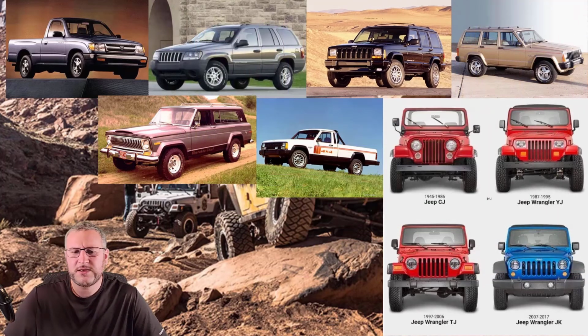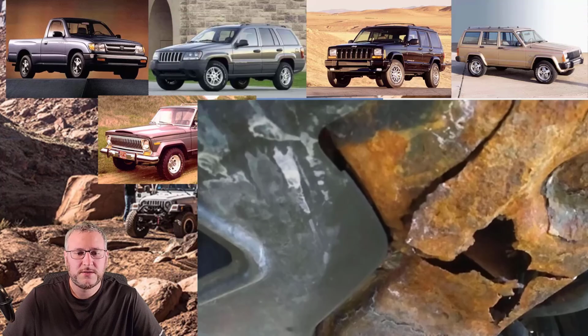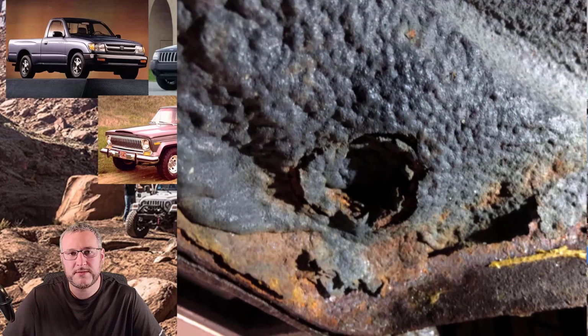There's a lot of things to look at when buying a vehicle. You want to get under there and you want to poke around. You want to see what it's got for body rot. It can be very hard to spot, very hard. So you want to look under where the driver's feet are. You want to look in the areas of the fender flares. You want to look in the wheel wells. You want to take a look underneath and see how bad it actually is.